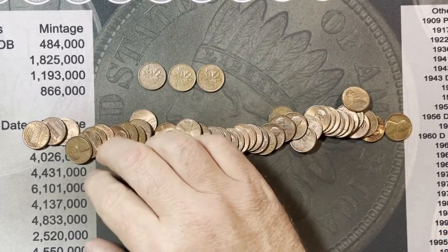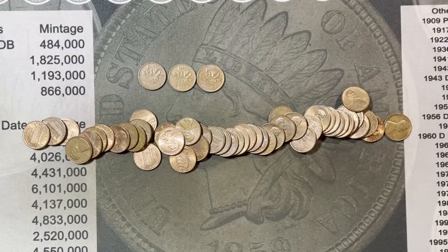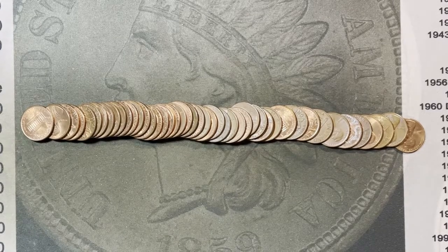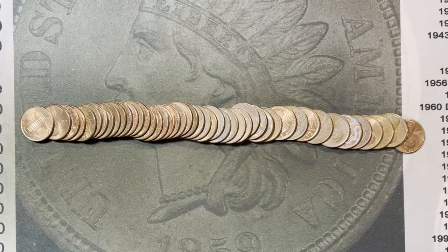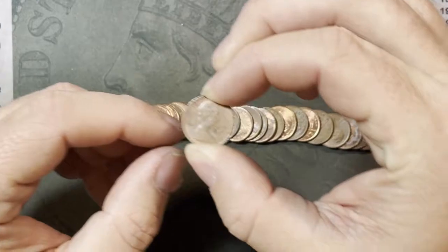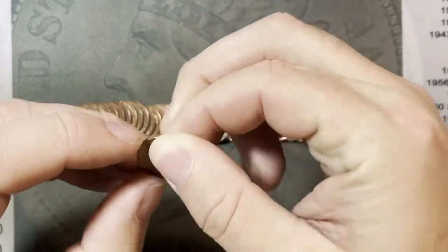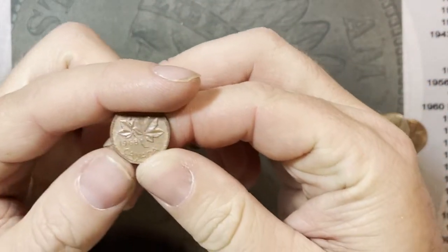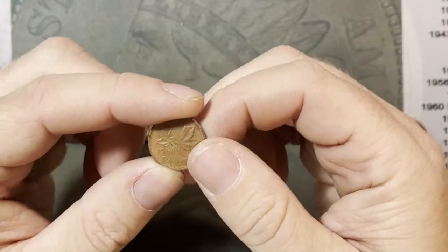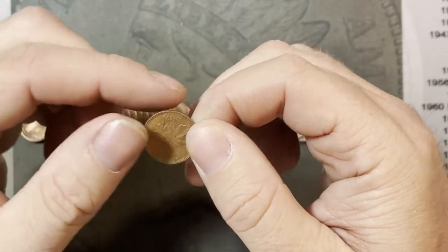I'm not seeing anything else in here, so I'm going to keep on searching and bring in the next find. All right, we are on roll 46, and we got multiple Canadians here. So let's take a peek what we got. There's the first one. It's right there. Queen Elizabeth's facing us, so let's turn around and see what we get. We get 1968, so a nice older Canadian, and 98% copper goodness from my friends up in Canada.